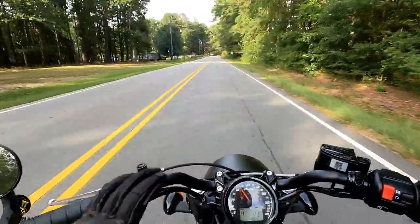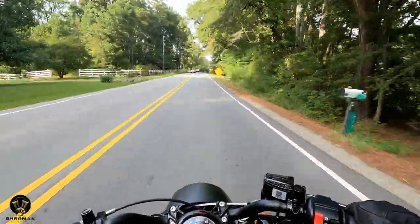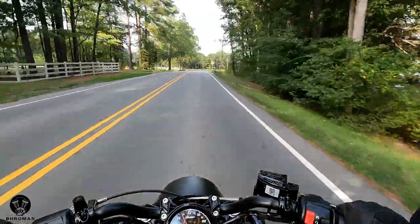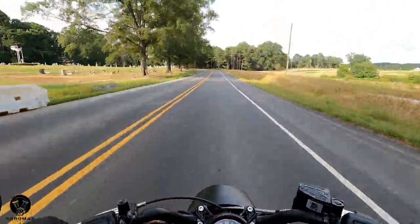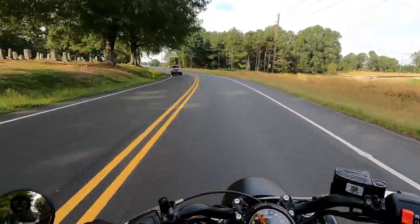This bike is completely stock. It's got the stock pipes and everything. It sounds pretty good. It has that little chugga chugga chugga sound that you would expect a V-twin to have. And yeah, this bike has character, man, character.